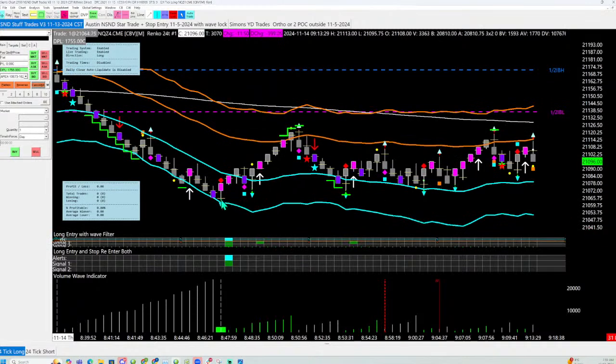Okay, so you can see what it's looking for is a wave of 3, right? And then any combination of purple pink algo with one of our algos in between. And I want it coming so that a point of control is outside the 4th channel, right, guys? So this is the first long of the day right there, and the scales are 20, 30, 60.